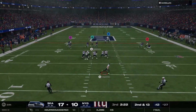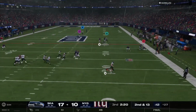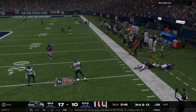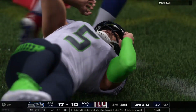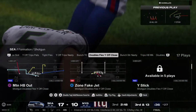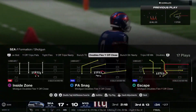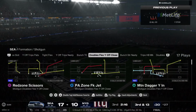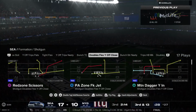Back to throw. Carpenter escaping the pressure right. And he can't get away from the pressure. The Giants get there. Okay, you know my bias is about to come out here. A lot of people think that the offense is just moving in the wrong direction. I'd say they're moving in the right direction because the defense is pushing them back.